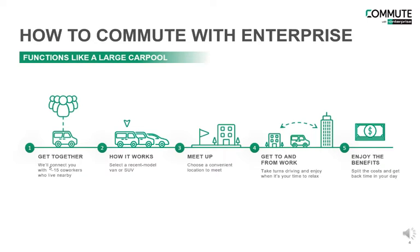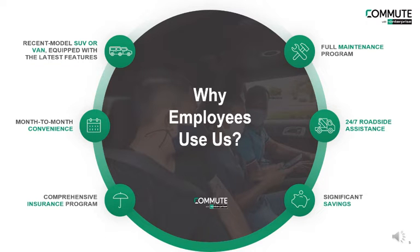There are many reasons why employees love to commute with Enterprise. We have the new model vehicles with all of the latest tech and safety features, the month-to-month convenience, which means no long-term agreements or subscriptions. Just 30 days notice is what our van pools go out for, and if for any reason someone needs to leave the van pool, we ask for that 30 days notice as a courtesy to all of the fellow riders in order for them to be able to supplement that seat.